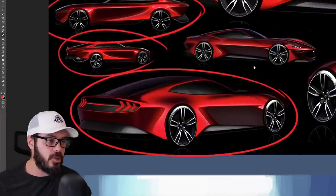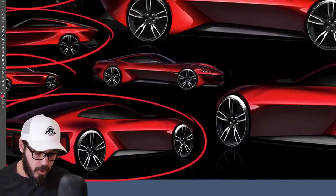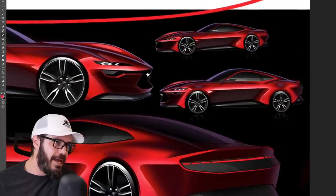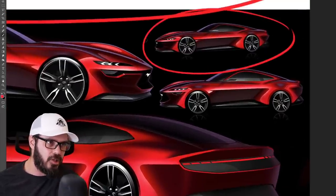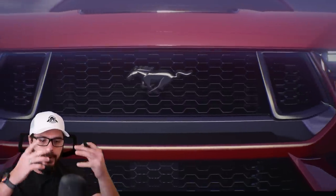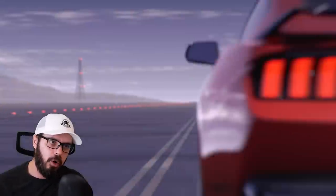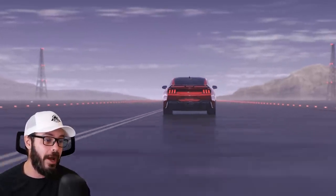If Ford wanted to create a sports car, that's totally fine. You can use designs like this. But if you want to create a Mustang, come on, it's a muscle car. We need to have more structure, more horizontal, vertical lines in the designs. And these look great, but they're just way too sporty.